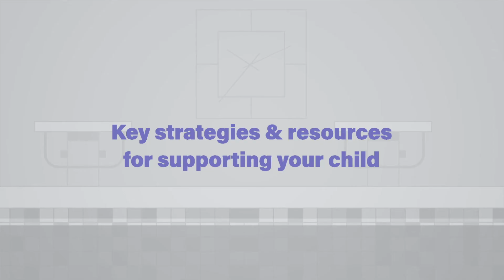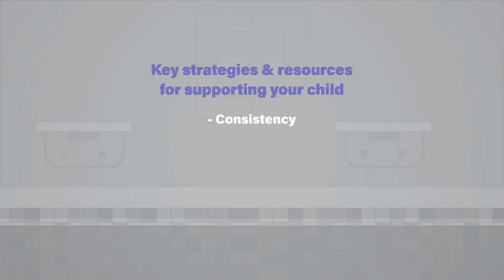We're now going to look at some of the key strategies in supporting your child and some of the resources that are available. The first thing we're going to talk about is consistency. Consistency for your child is really important. It makes sure that they don't have so many things to think about every day. So if we can provide them with routines and structure, then they're able to get on with focusing without having to redo that every day.